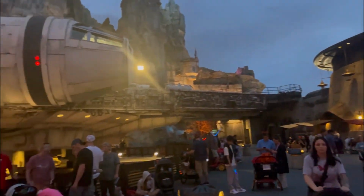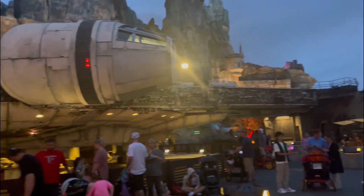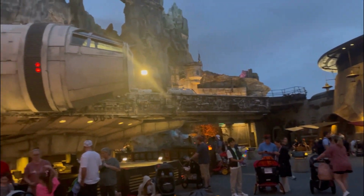All right, here we are at Smugglers Run. I can never get tired of this view. Well, not this view, but the Millennium Falcon. That's so awesome right there. All right, guys, so we are doing a single rider line here at Smugglers Run. We're gonna see how long it's gonna take. Oh, some air came out of me. I don't remember that.